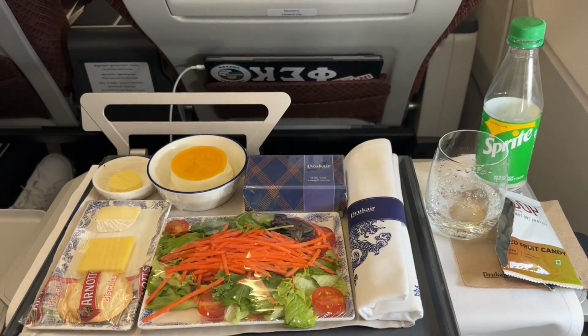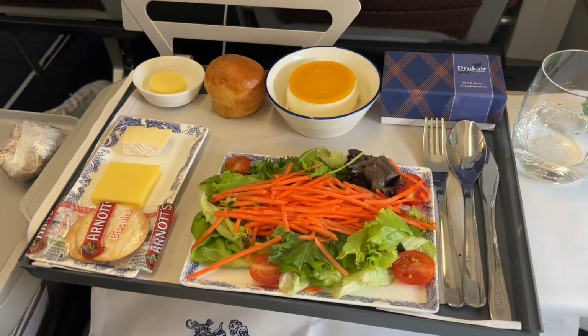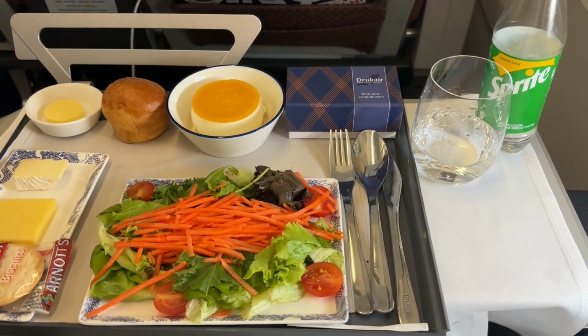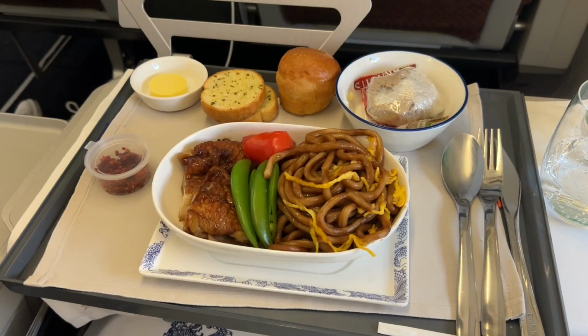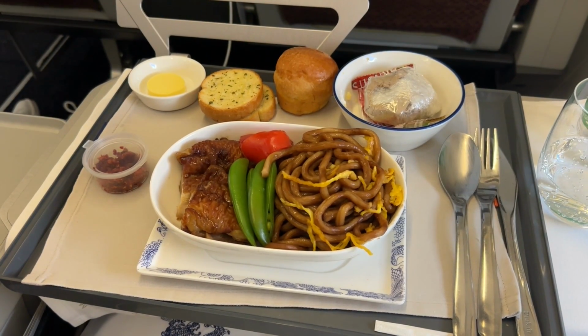The meal came in a couple servings. First off was just a basic salad and bread for starters. It came with a couple cheeses and a mango mousse type of dessert, but the real star of the meal was the entree, however. For that entree, I went with the udon noodles with teriyaki chicken, which may have been one of the best things I've ever eaten on an airplane.